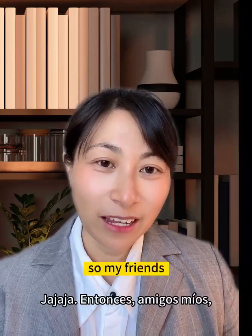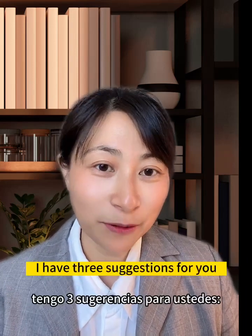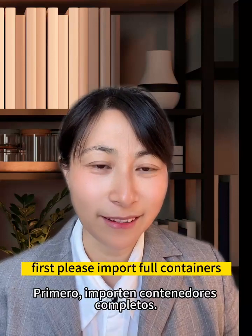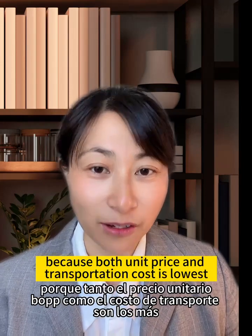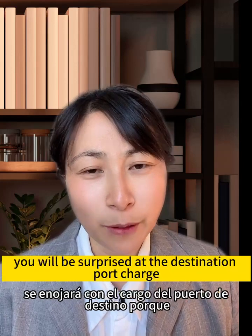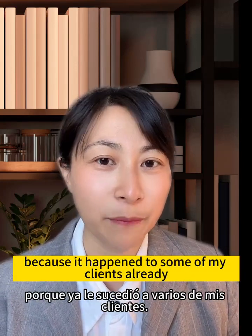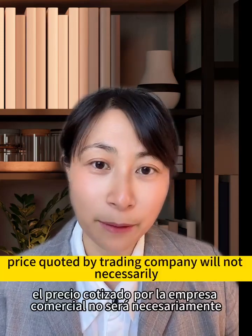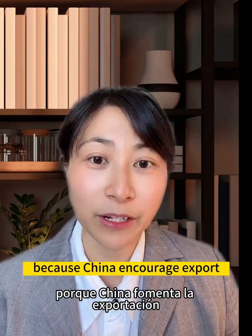So my friends, if you want to import BOPP film from China, I have 3 suggestions for you. First, please import full containers. This is most economic because both unit price and transportation cost is lowest for FCL. If you take LCL, you will be surprised at the destination port charge because it happened to some of my clients already.